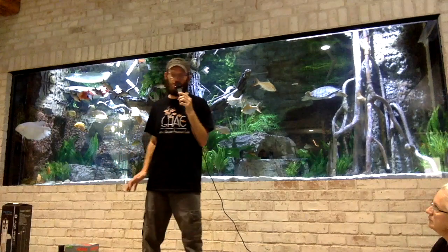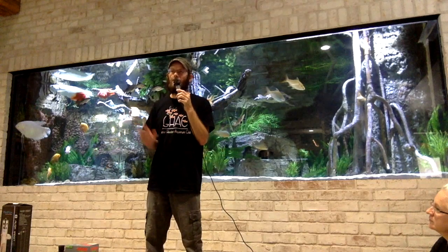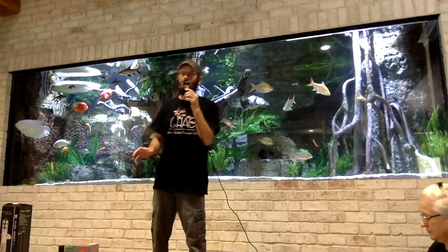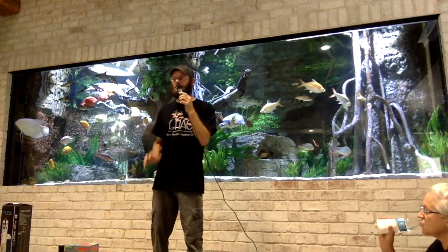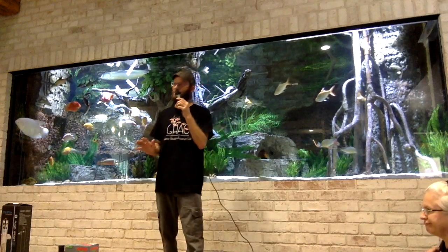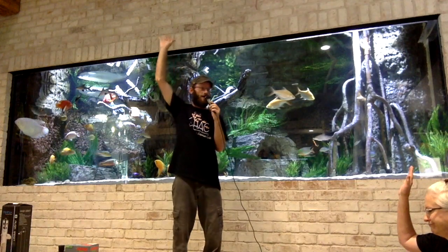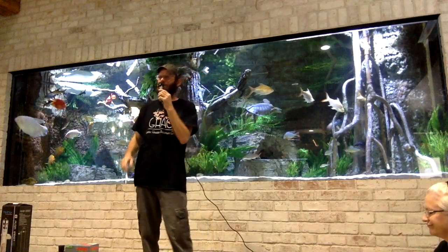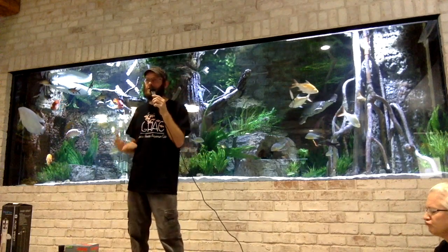Rams can be a little tough. A lot of people have a lot of hard times with them. If you get one and it dies a month later, you go, wow, I really don't know what I'm doing. I can keep all these tetras, but this little ram dies. Do not feel bad. We have all murdered our fair share of rams. Everybody raise your hand if you have killed some rams. And I mean just straight up murdered them. You go, I can do that. That's going to be easy. We don't mean to kill them. We try to do the best we can.